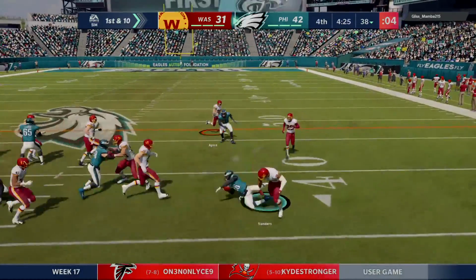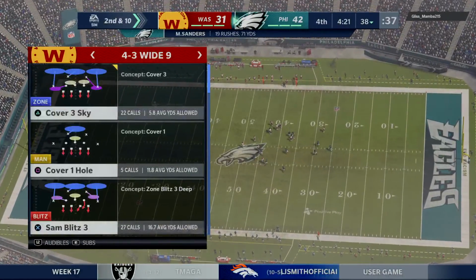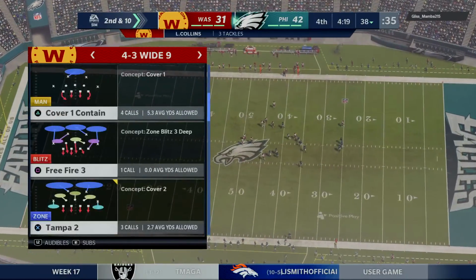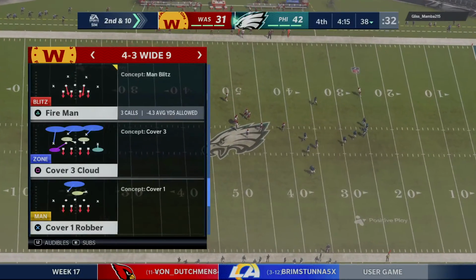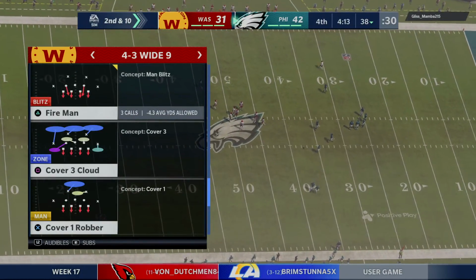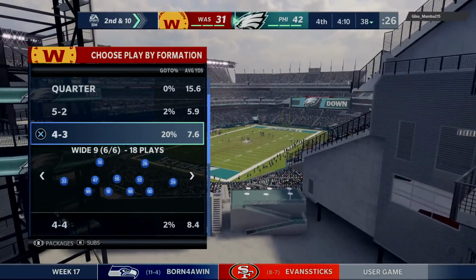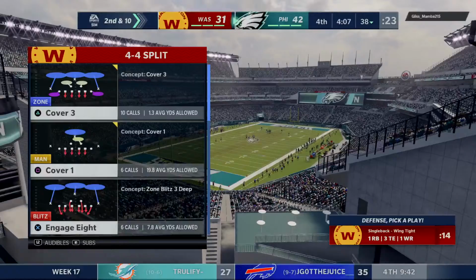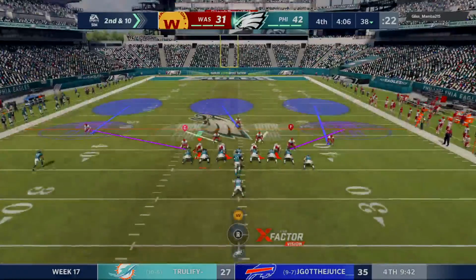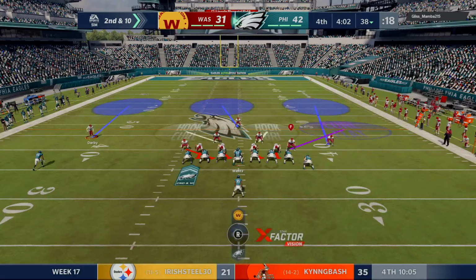On 1st down, Sanders. And nothing doing. He's immediately taken down at the line of scrimmage. Officially no gain on the play, and it's 2nd down. 2nd and 10 at the 38-yard line. If nothing else, they've already taken a couple minutes off the clock here as they come up on 2nd down.